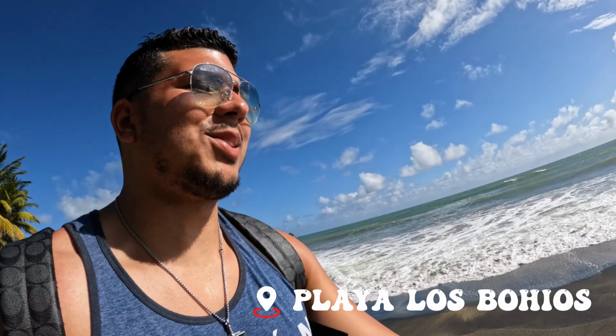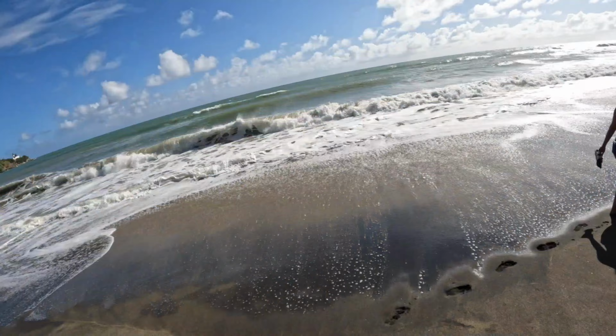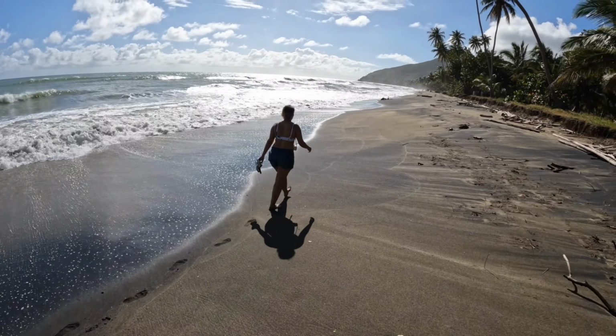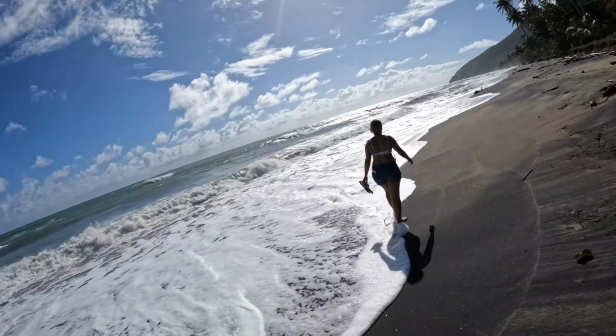Hello everyone, so we are currently in Playa Los Bohios in Maunabo, Puerto Rico, and we are literally on a black sand beach. You can see all the black sand here. Really nice, very pretty.